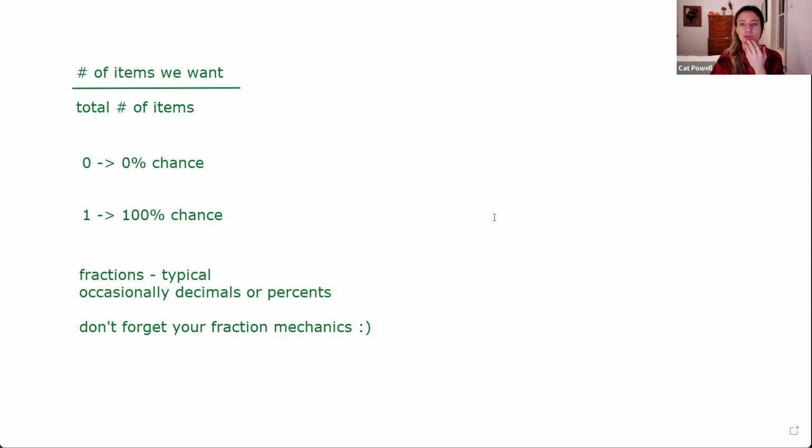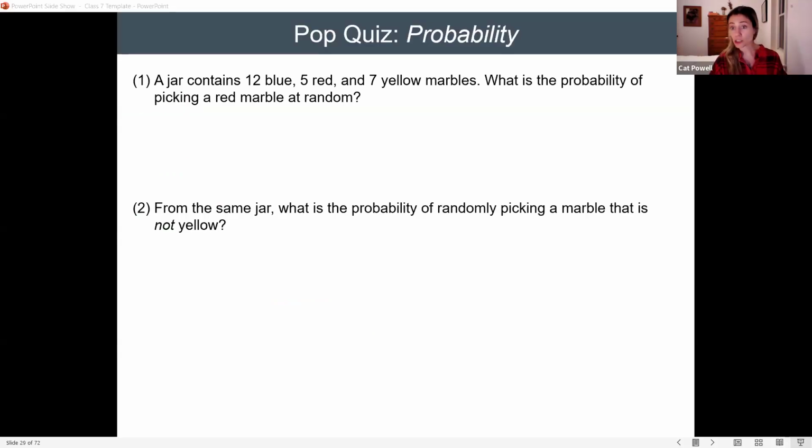Here are 2 for you to try. You can send me a chat when you have your answers. And you can ask me a question if you're looking at these and you weren't sure about something. I'll give everyone a couple minutes to work on them, and then we'll discuss, and then we'll layer on some additional trickiness with probability.